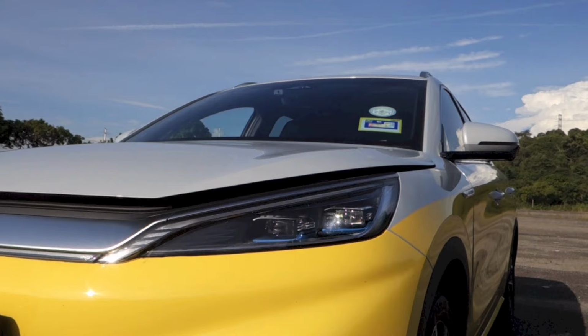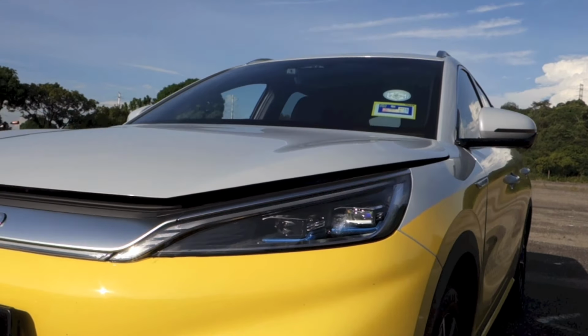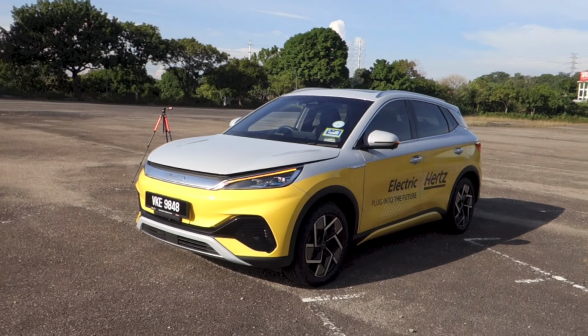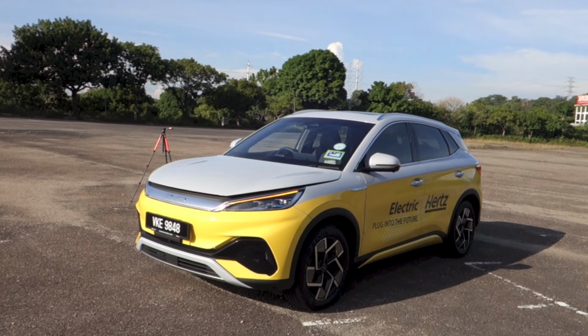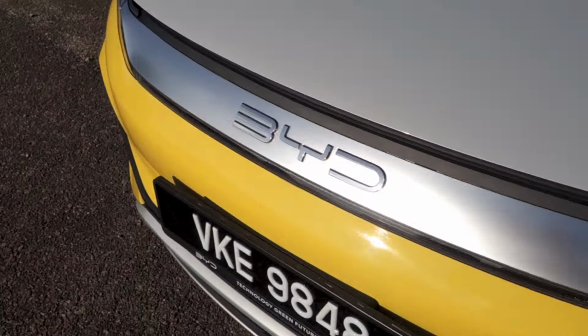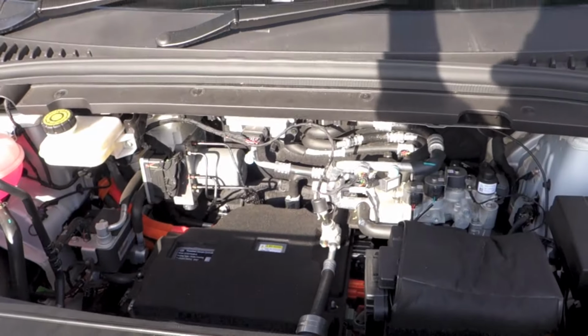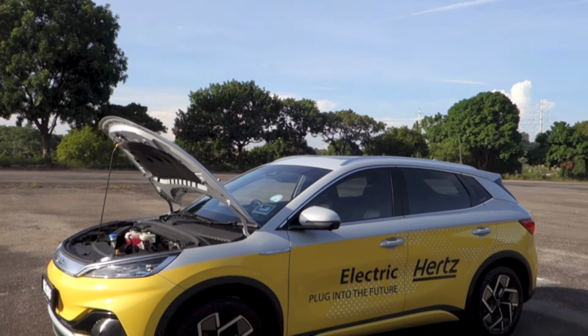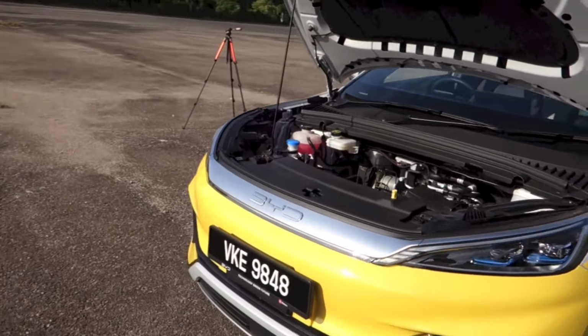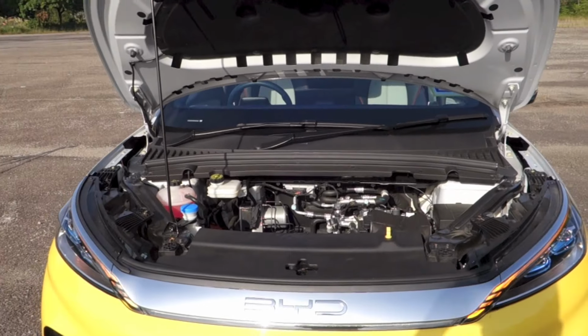The Atto 3 was first displayed at the 2021 Chengdu Auto Show under its Chinese market name, Yuan Plus, before it officially debuted in February 2022. While the Yuan Plus name is used in China and select Latin American countries, most export markets sell this vehicle as the Atto 3. For most export markets in which BYD did not have a presence in before, the Atto 3 is the first product that BYD chose to launch in those markets. The Atto name was inspired by the attosecond, the smallest timescale unit in physics.